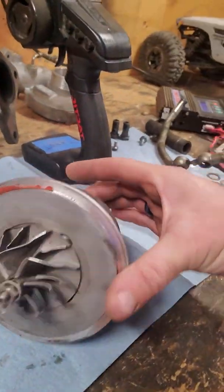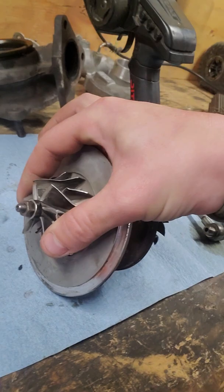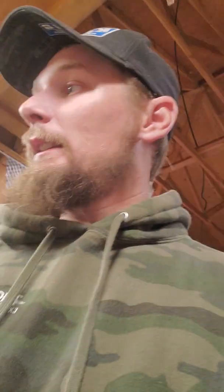But as you can see, this turbo is the original one. The fins on it are pretty hammered, and it's got a lot of play. It goes in and out and all over the place, so it was hitting the housing. I think the best part was the wife described it as, it sounds like an alien is abducting someone.